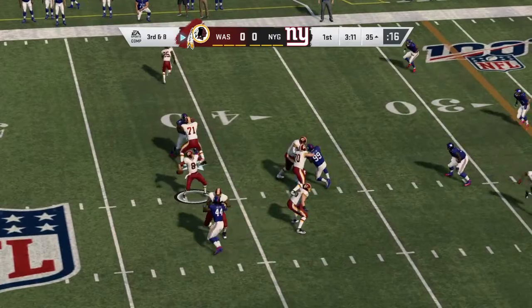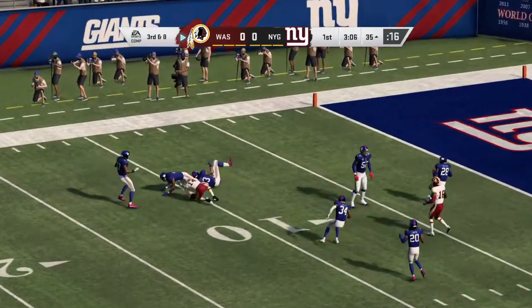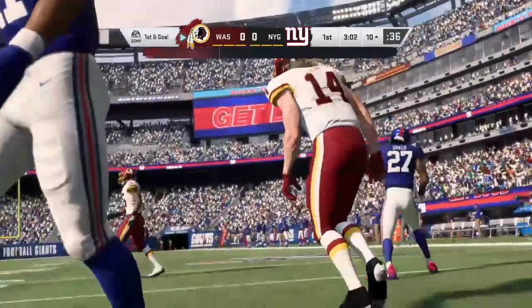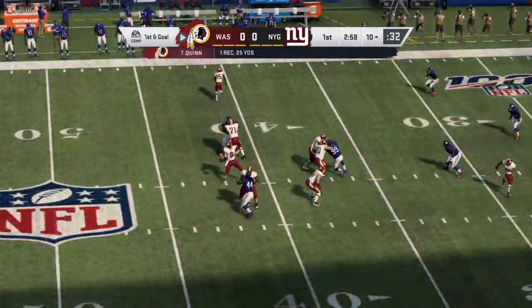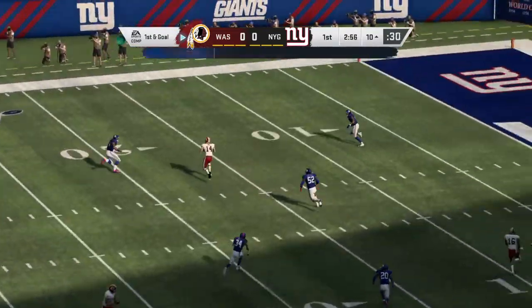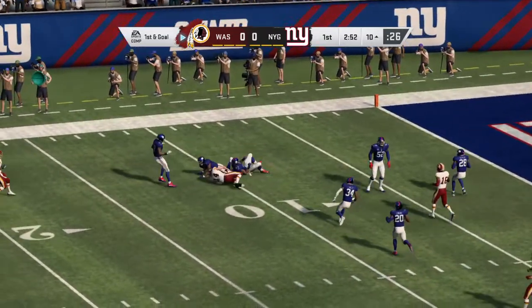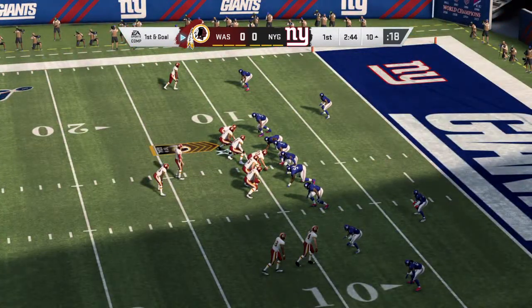Throwing is Keenum on 3rd down. Open man is Quinn, able to connect. And he's taken down, but not before reaching the 10-yard line. They're able to convert on 3rd down, and that sets up a 1st and goal. The goal for any offense versus a zone defense: find the holes where guys are available and put the ball on the receiver before any defender can step up and fill it. They did it well there.